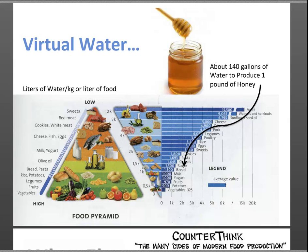But it takes about 140 gallons of water to produce a pound of honey. So every time you fill up one of those jars, you're putting out 1 pound of honey, which is about 80% sugar, so 20% of that's water. 140 gallons of water to get that 20% of that jar full of water. So there's a lot of water that goes into making that pound of honey.